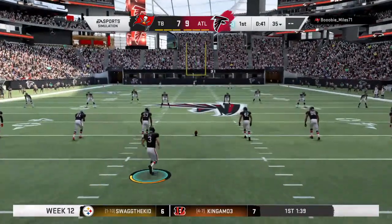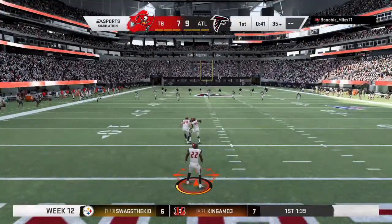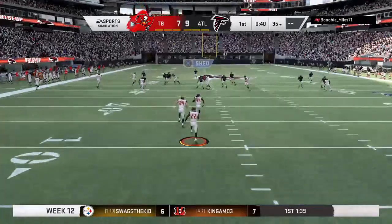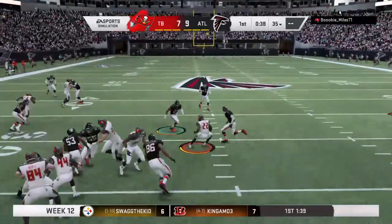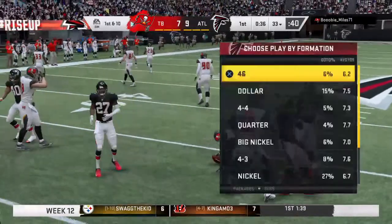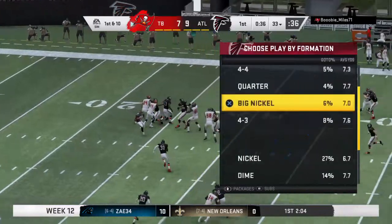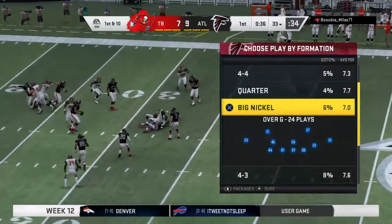So with the missed PAT in his rearview mirror, he goes back out to kick this one off. This fielded at the 2. And a good effort on the return there. Gets him across the 30 to the 33-yard line. The Bucs take over first and 10 at their own 33-yard line.